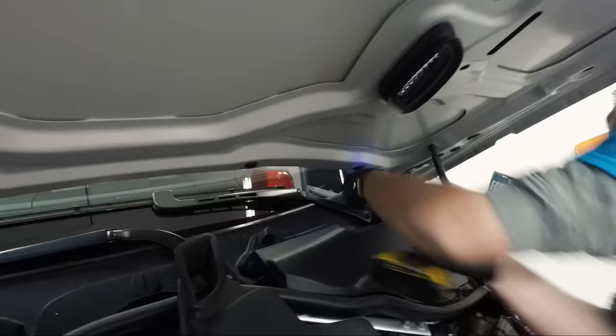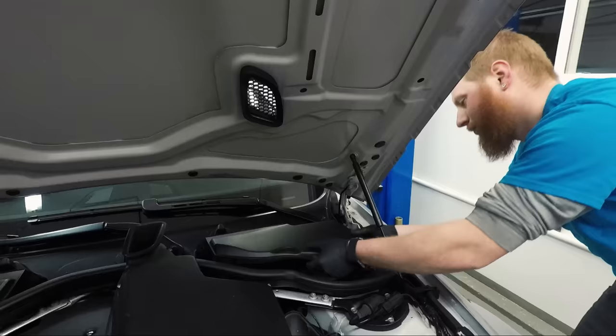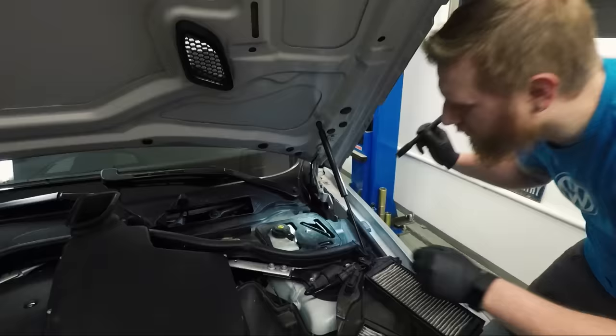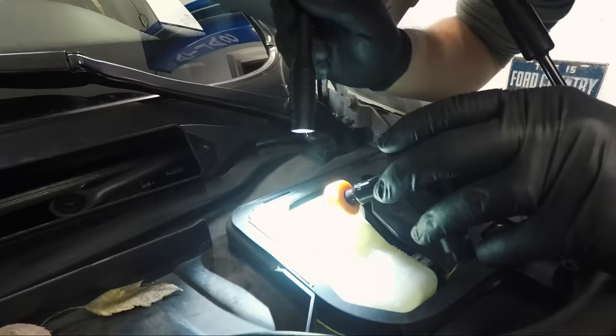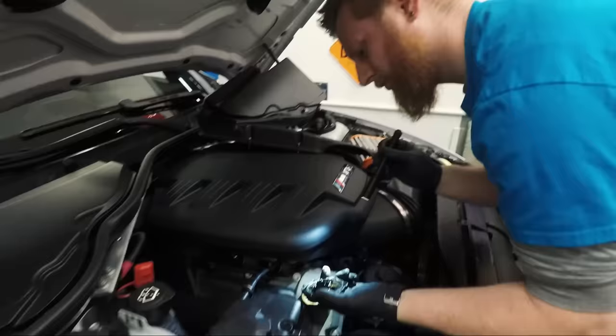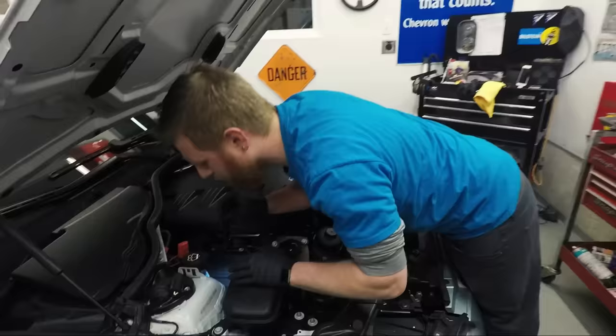Next, we'll check the cabin filters. To do so, remove the cabin filter panel and, similar to the engine air filters, look for any damage or excessive dirt buildup. Next, inspect the brake fluid. Brake fluid should be a clearish yellow, and the reservoir should be full unless the brake pads are worn. Check for excessive moisture buildup under the oil filler cap. This buildup could mean a problem with the PCV system, or even worse, coolant contamination.